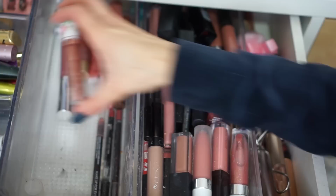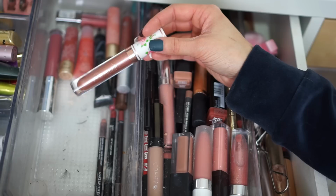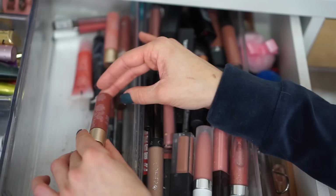Okay, I tried. I do really love this from Pretty Vulgar. It's a very beautiful shade. I feel like it's just a little bit much for every day though. It's just kind of more like metallic. A little too dark. This is Pout About It. Yeah, too dark. Oh my gosh, these Juicy Tubes are amazing.